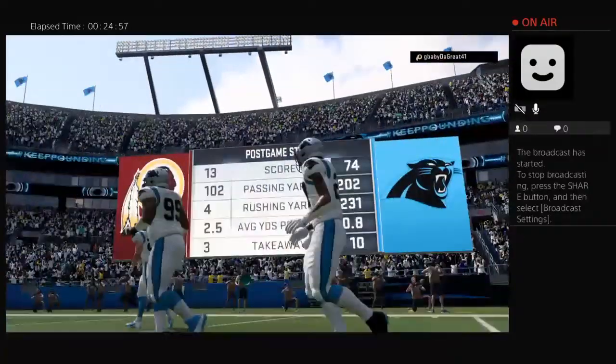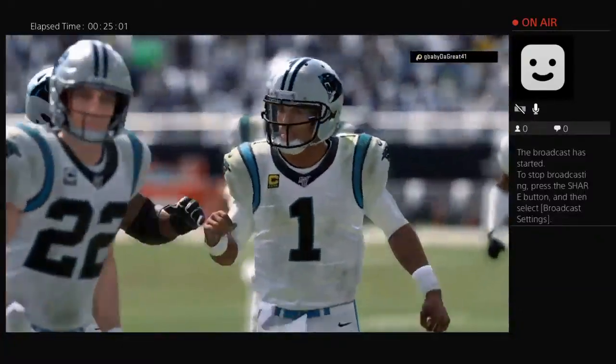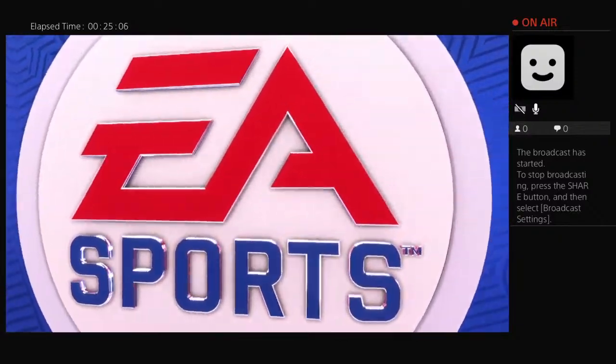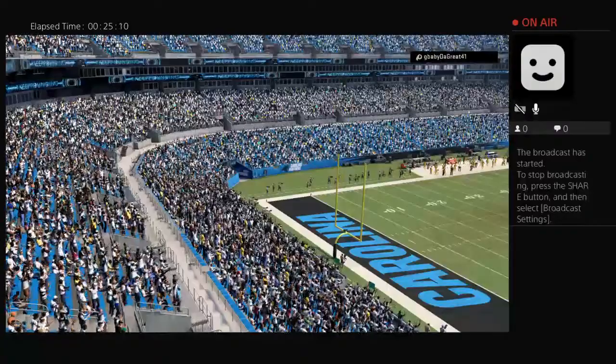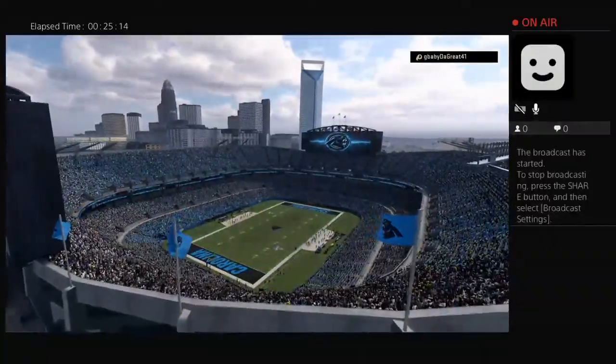So for the Panthers, it's a second win now as they move to 2-10 on the year. And they'll hit the road next week to take on the Atlanta Falcons. Meanwhile, for the Redskins, they fall to 6-6 now on the campaign. And they'll try to get back to their winning ways next week as they head to Lambeau to take on the Packers.